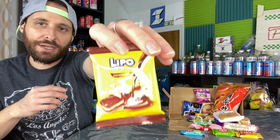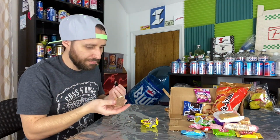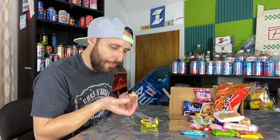Lipo Cream Egg Cookies. This is from Vietnam, and it's chocolate flavor. It just looks like a big, fat shortbread cookie with some chocolate on top. Here we go. Yeah, this is giving me a lot of that nasty egg aroma aftertaste, and it gives you the sensation that you're biting into a chocolate-coated piece of styrofoam. I'll give this one a 3 out of 10.